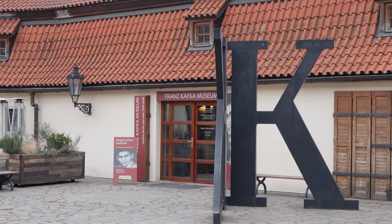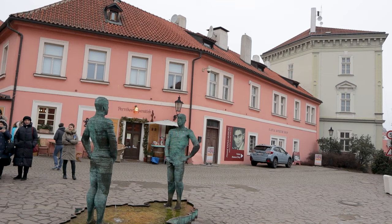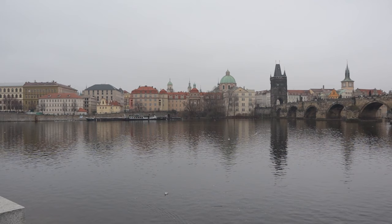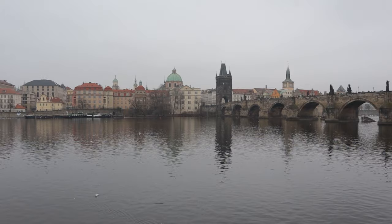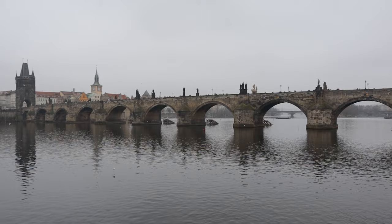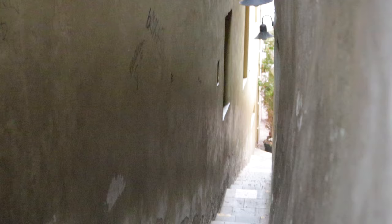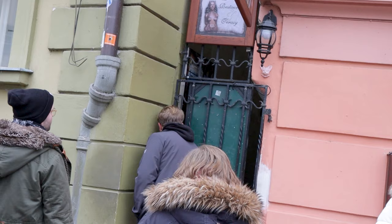The two male figures of bronze peeing into the pond, shaped like the Czech Republic, turn their hips and lift their penises in such a way that the stream of water writes letters on the surface. You can SMS a number to have them write your message in the water, although I found it hard to read anything they wrote. Just around the corner from the sculpture is the narrowest street in Prague. Unfortunately, it was closed during our visit, so we weren't able to experience how claustrophobic it was.